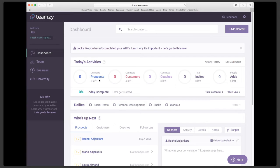So when you're reading your dashboard, this is how you want to look at it. So here's my prospects. This is how many prospects I have left to connect with for the day. Now, this is a completely interactive dashboard. So what's great is as I begin to log the connections with my prospects and my customers and my coaches, this progress bar is actually going to fill in. So I know at one glance how close or how far I am to meeting my overall goals, okay? So this keeps you on track.